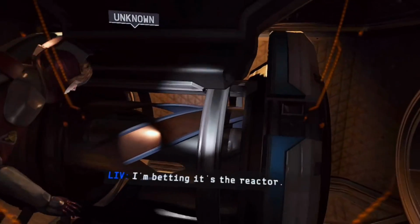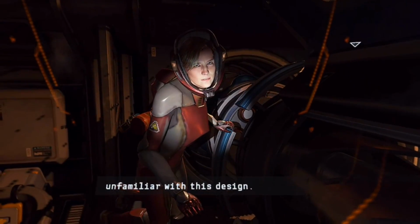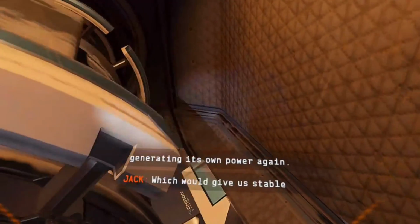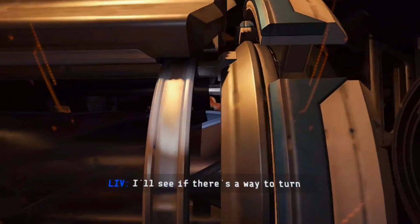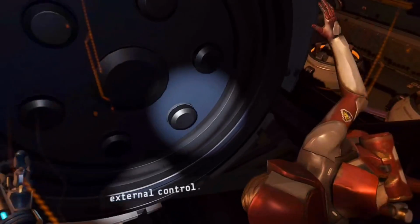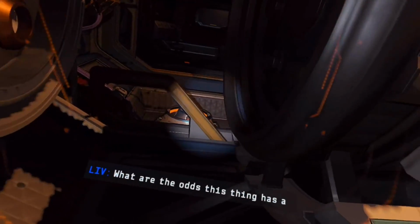I'm betting it's the reactor. Given its size and location, it seems likely, but I'm entirely unfamiliar with this design. As am I. I say we turn it on and find out. If it works, the ship should start generating its own power again. Which would give us stable life support. Exactly. We'll see if there's a way to turn it on directly. Do you want to give the room a once-over in case there's an external control? What are the odds this thing has a power button?